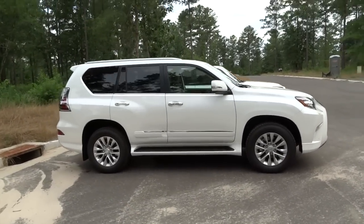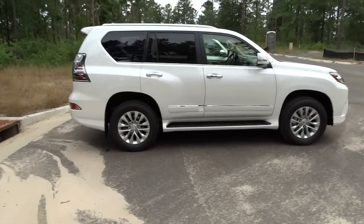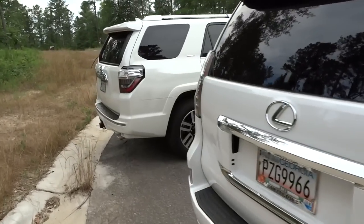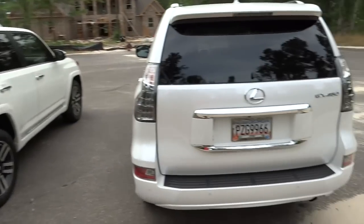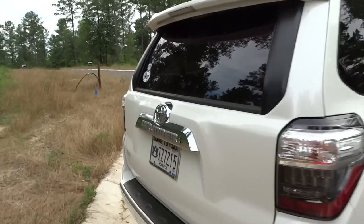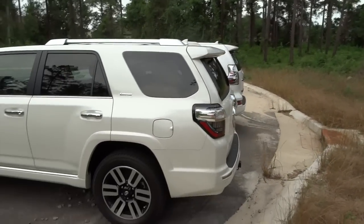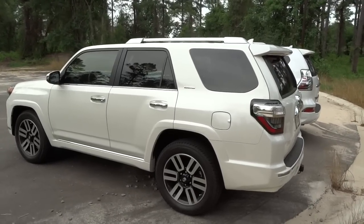You can see kind of the profile difference here. The GX has a longer nose. And coming to the back, you can see that the 4Runner has a greater rear overhang. Let me stand up here so you can see the differences in car profiles. We'll go over to the side here so you can see, and I'll point out many of the key differences within the two cars. You can see the 4Runner has a longer rear overhang.